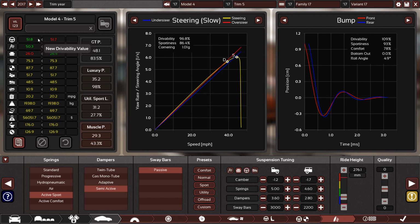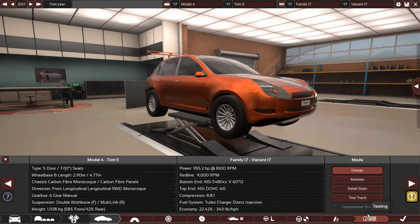Okay, so drivability is about 51-ish. Sportiness is around the 50 mark, which isn't too shabby. Miles per gallon we've managed to drop by about 2 miles per gallon from all this farting around with settings, so I'm not sure it's quite gone so well in all of that. Right, let's go and see.